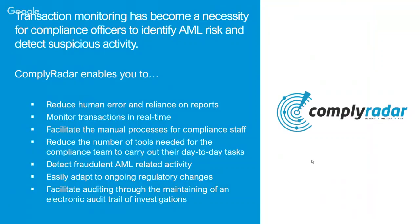So what Comply Radar enables you to do is reduce human error as much as possible, obviously. Like I said, monitoring of transactions live. So you do it by removing the human? As you will see, we still leave a level where the human gets involved. What we're trying to do is, as much as possible, filter and prioritize.